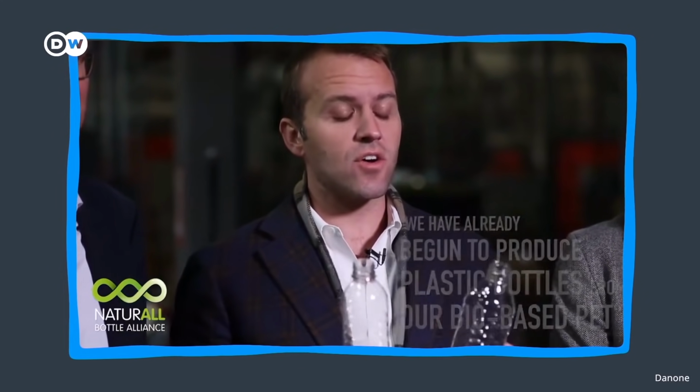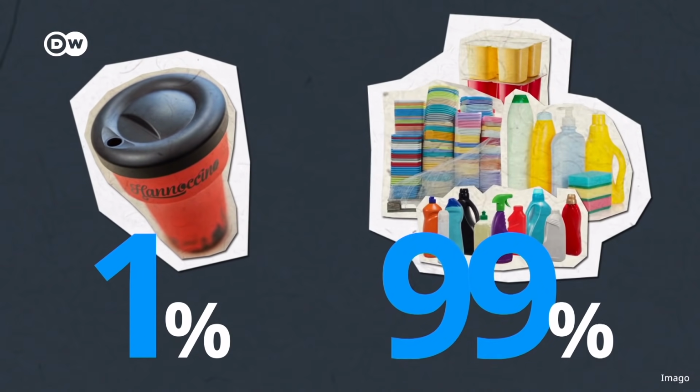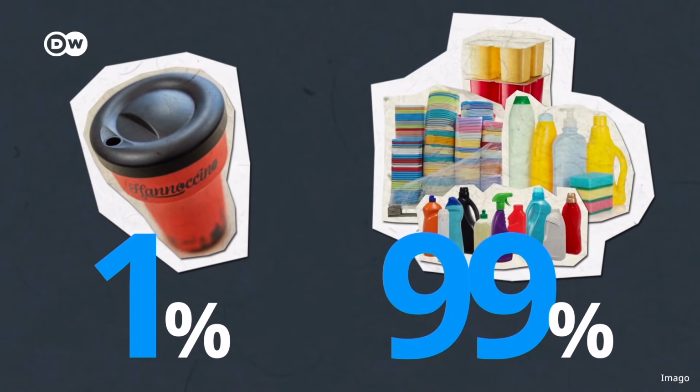They're functionally identical and indistinguishable from petroleum-based PET. One of these bottles is bio-based, one is petroleum-based, and there's no way I could tell the difference. Currently, bioplastics only make up about 1% of all plastics, but the market is growing. The demand far exceeds the entire industry's ability to supply right now.